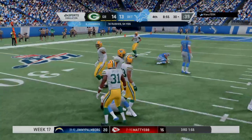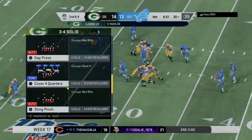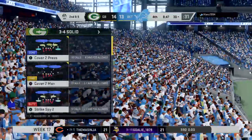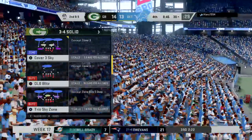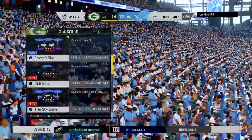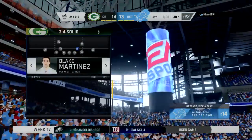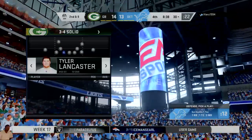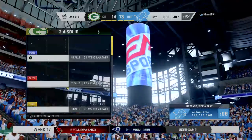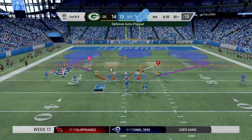A run on 1st down, but it's not going to get him much. Maybe a yard, and that's all. Just a yard on the 1st down carry, so it's 2nd and 9. The run only got a yard. Here's 2nd and 9.